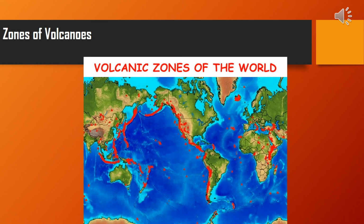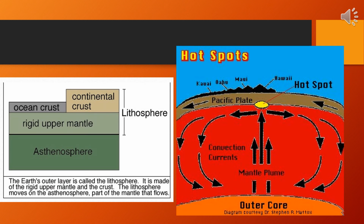Now let's talk about volcanic zones. There are three main places or zones where volcanoes originate. Number 1, hotspots. Number 2, divergent plate boundaries such as rifts and mid-oceanic ridges. And number 3, convergent plate boundaries such as subduction zones. The origin of the magma for hotspots is not well known.